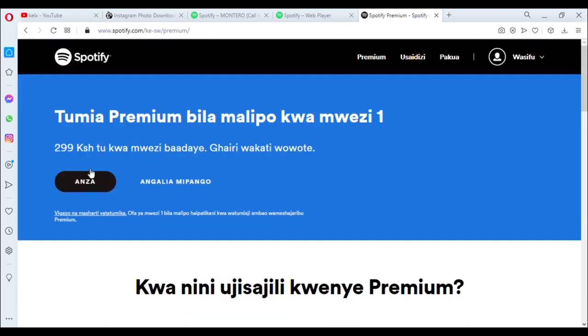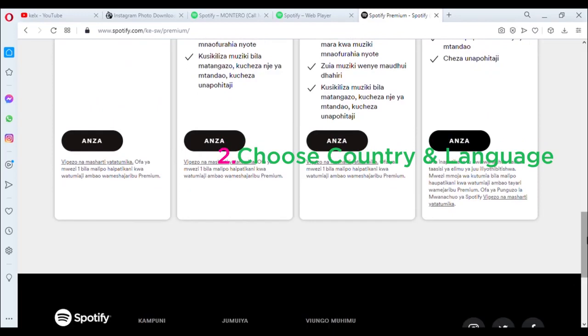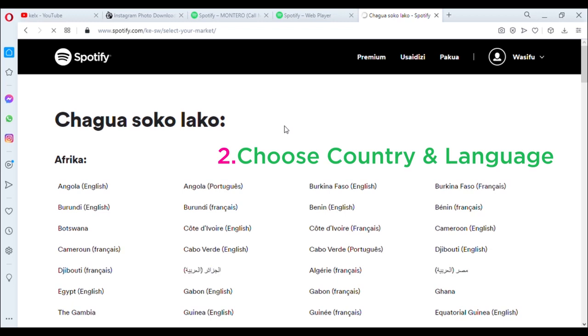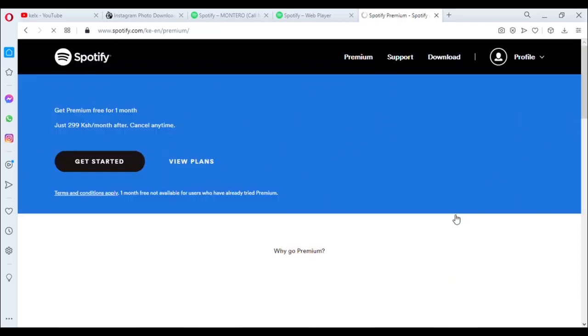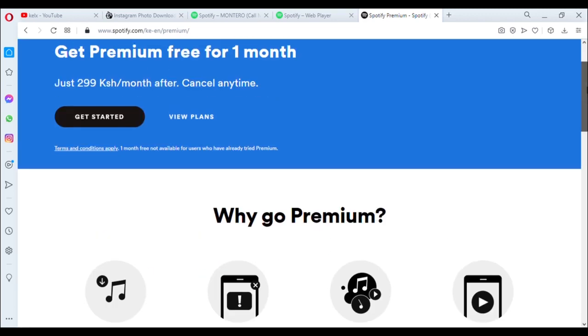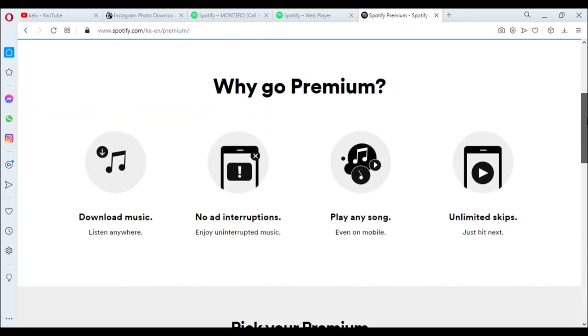You change the country, change your market, select your market. I'm currently in Kenya. So the good thing, you can use Swahili or English. Okay, so I'm gonna say use English. Yeah, Kenya, you select Kenya English.